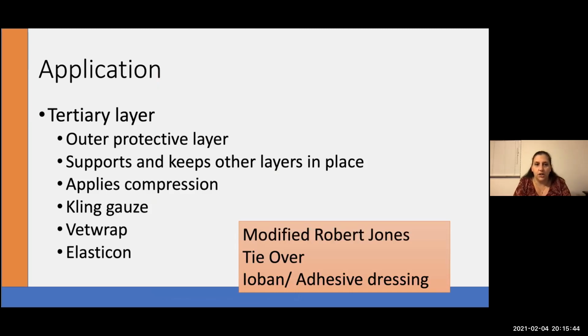Finally, you have your tertiary layer, which is that outer protective layer. It supports and keeps the other layers in place. It provides compression if you need it. So this is your cling gauze and then vet wrap. And then again, different ways in which you can get your bandages to stay on. Modified Robert Jones for extremities, tie overs. I use a lot of adhesive dressings as well. So Ioban is one brand name, but there's lots of different adhesive dressings that are out there.